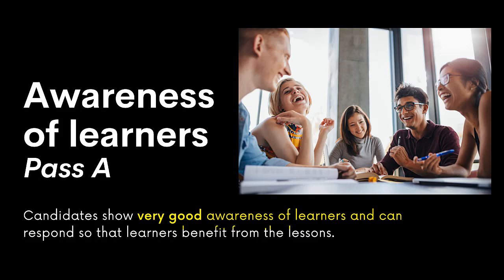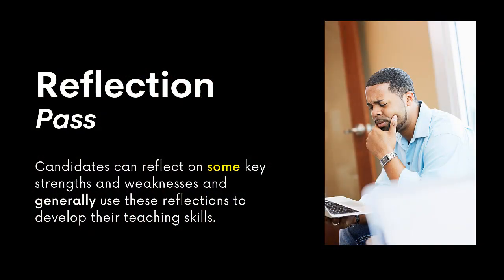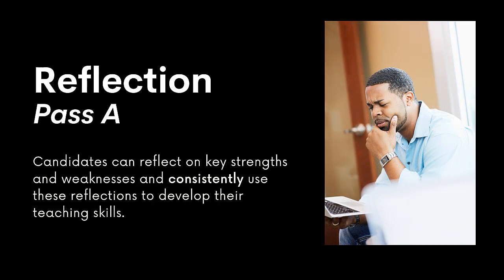The next area is reflection, and it's another area that's often key to a higher grade. The course isn't very long, you only teach for 6 hours, and we want to see that you're aware of what you do and that you can learn from it. For a pass, you can reflect on some key strengths and weaknesses and generally use them to develop. For a Pass B, you'll need to be more targeted in your reflection. And for a Pass A, you'll need to show that you can consistently act on what you're able to see.